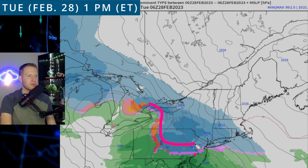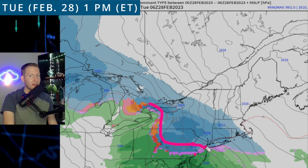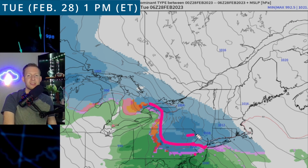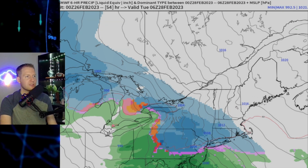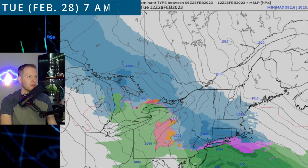There's Philly. We miss out on this one for the most part. Into northern New Jersey, look at that. I think New York City gets in on a little bit of snow this time. This is then going to start to push its way into New England as we get deeper into Tuesday morning. So it could be a dicey morning commute in New York City.